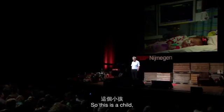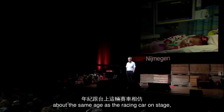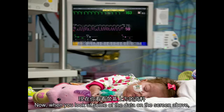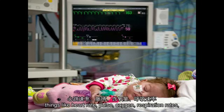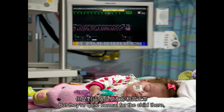So, this is a child about the same age as the racing car on stage, 3 months old. It's a patient with a heart problem. Now, when you look at some of the data on the screen above, things like heart rate, pulse oxygen, respiration rates, they're all unusual for a normal child, but they're quite normal for the child there.